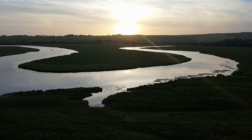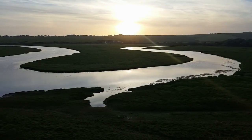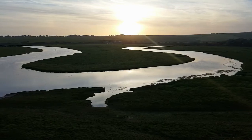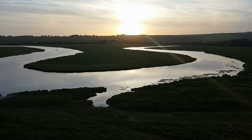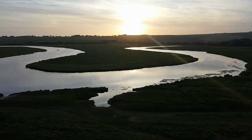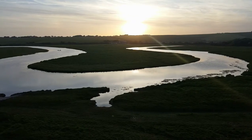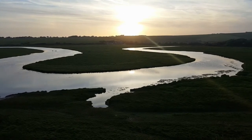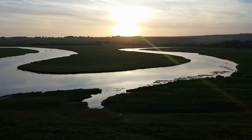Okay, so the sun's getting a bit lower in the sky now, and it's probably as low as I want it to be. I was hoping to have a bit more orange in the sky, but it's just not happening. So I'm going to have to get my shot now, and I'm going to have to make do, unfortunately. So here goes. Let's turn this around a little bit, recompose. Nope, that wasn't it.